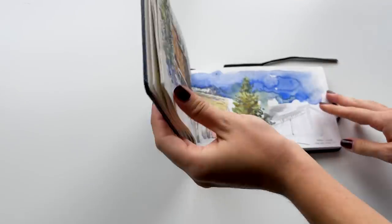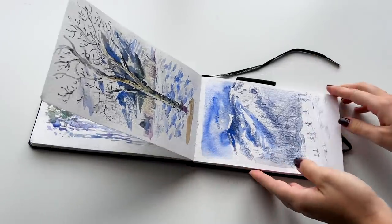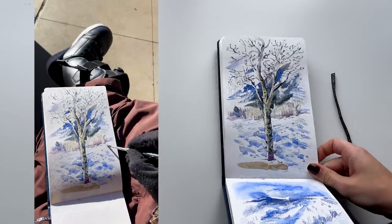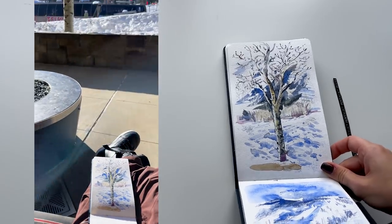Hey guys, welcome back. I recently returned from a short trip to a lovely town called Jackson Hole. If you haven't heard of it, it's in Wyoming here in the United States. During the trip, I got to do a ton of urban sketching. Although some days were below negative, I still was able to sit outside and paint the snow.